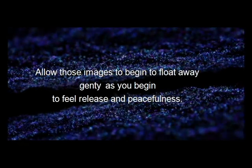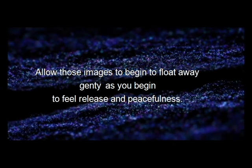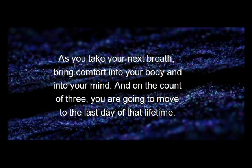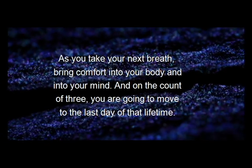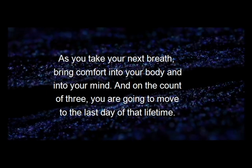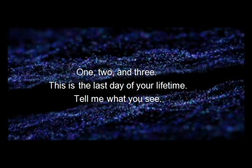Allow those images to begin to float away gently as you begin to feel release and peacefulness. As you take your next breath, bring comfort into your body and into your mind. And on the count of 3, you're going to move to the last day of that lifetime. 1, 2, and 3. This is the last day of your lifetime.